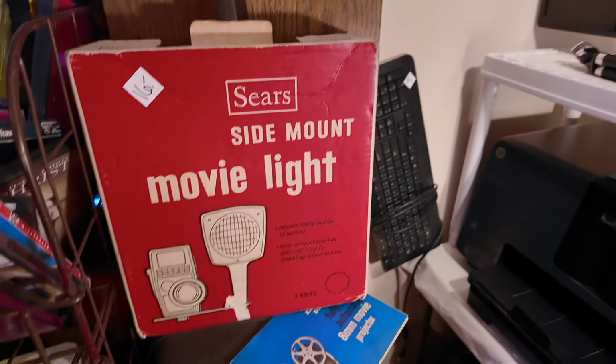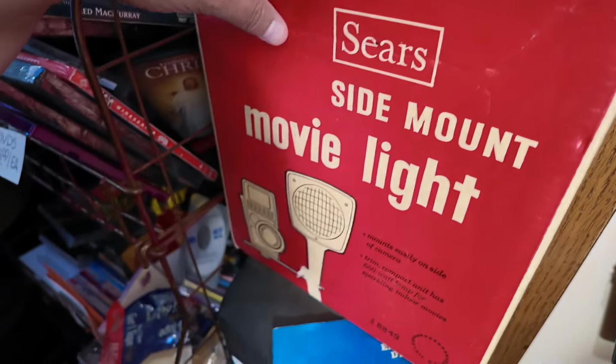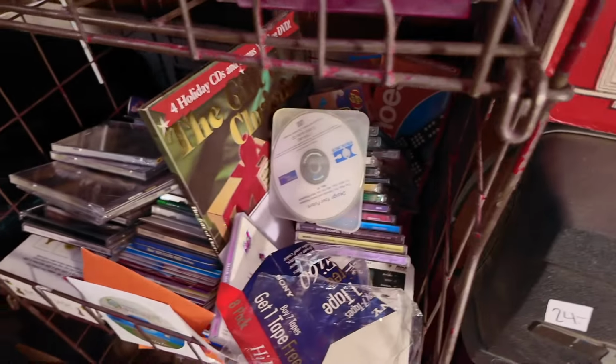And a Sears side mount movie light. I was low-key thinking about that just for my personal rec room because we're movie lovers, and I thought that would be a cool addition to decorate the room with. Even their DVDs were $3.